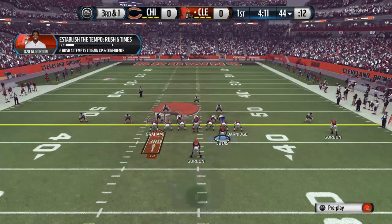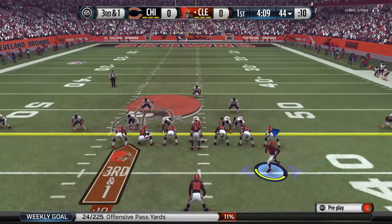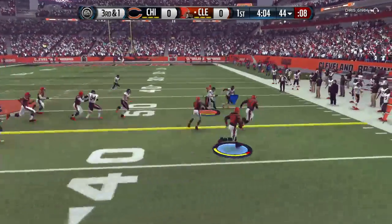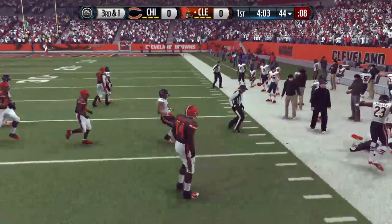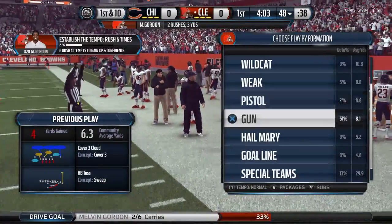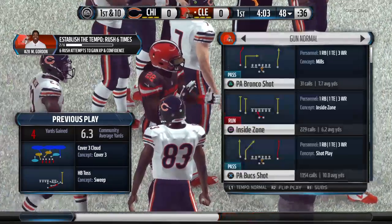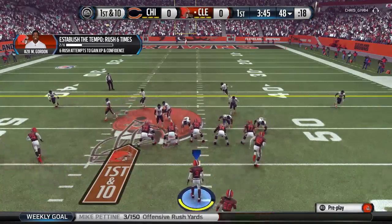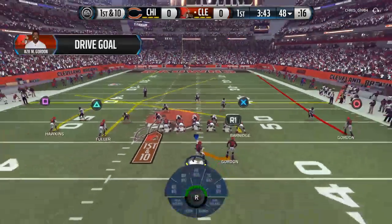Jackson's got two tight ends on the field for this snap. The Browns have it at the 44. Outside now on the toss. Gordon is able to get it done that time because he has the power and the will to make it happen. Third and short, he just gets it done with sheer willpower.